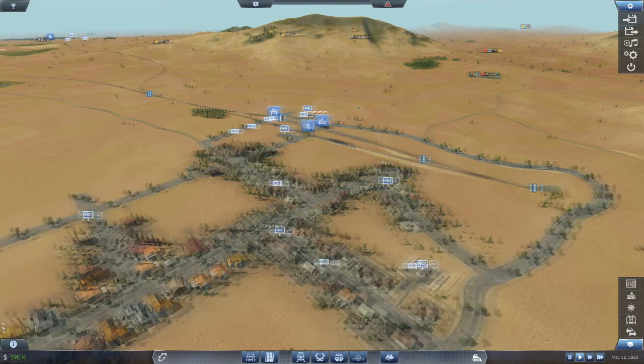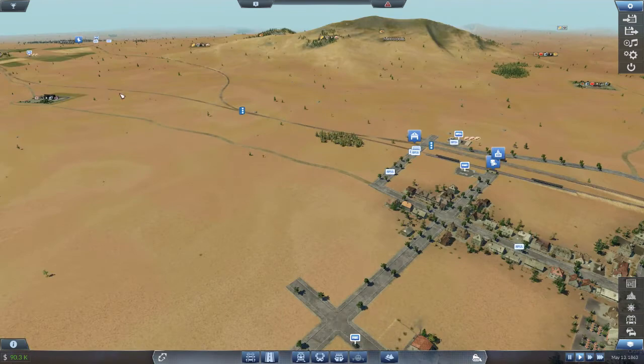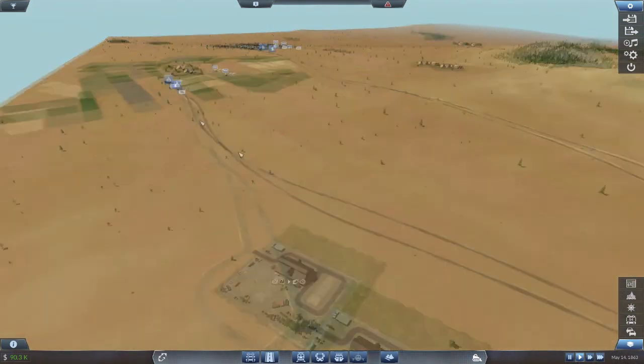Oh, we can pay our loan down again. Good stuff, because as you can see, our annual interest is slowly creeping up, which is something to keep an eye on. Be mindful of it.